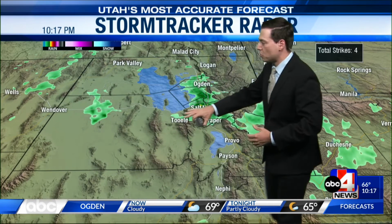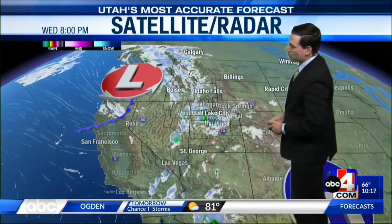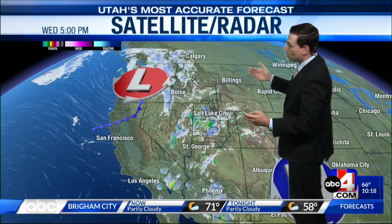Even got showers stretching over towards the Uintas, the Uinta Basin, and even have a few showers over in Tooele County as well. As these showers are generally working their way from southwest to northeast. And when we look at the bigger picture, you can kind of see why.